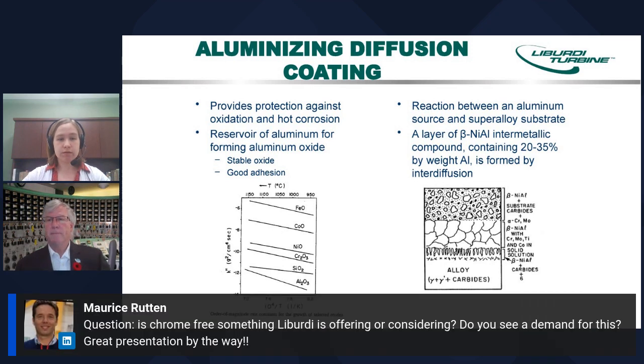Okay. Another question has come in. Is chrome-free something Liburdi is offering or considering? Do you see a demand for this? And by the way, great presentation. So, do you have a chrome-free aluminide, and do you see increasing demand for chrome-free products?